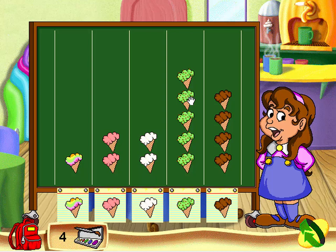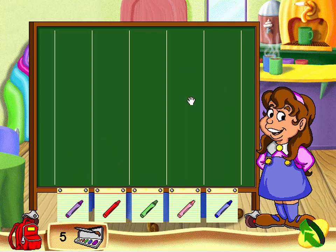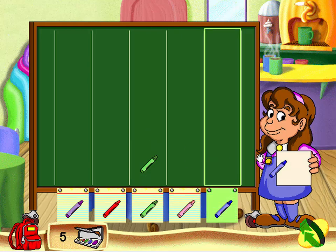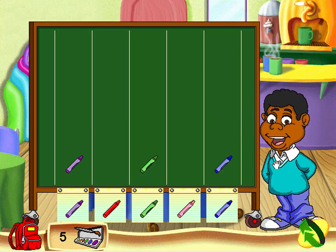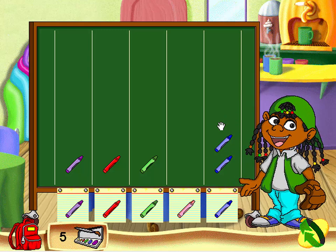And charter, you earned a school supply. Let's make another chart. Let's chart colors. Click on the column you like. You like green. I like blue. My friend likes purple. That's right. I like red. My uncle likes blue. That's right. Nice job.